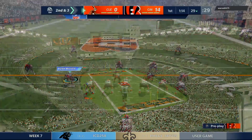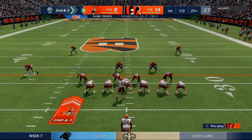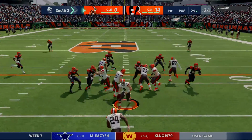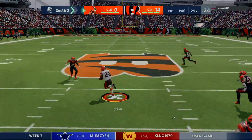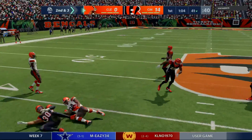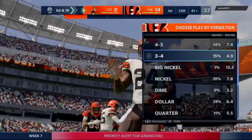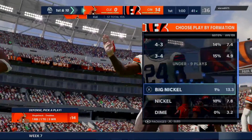Gain of 7. Brings up a good run, got 7 on first. Here's 2nd and 3. Back to the ground. This time it's Chubb. He'll have a first down past the 40. And finally down at the 41-yard line. 12 yards there and a first down.